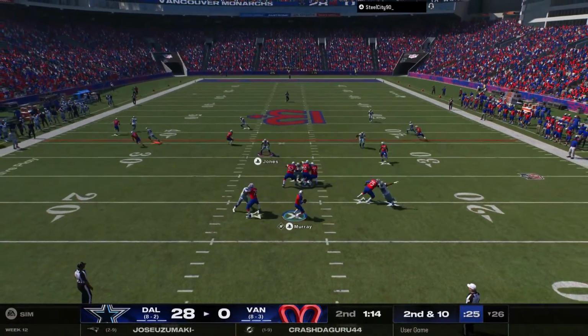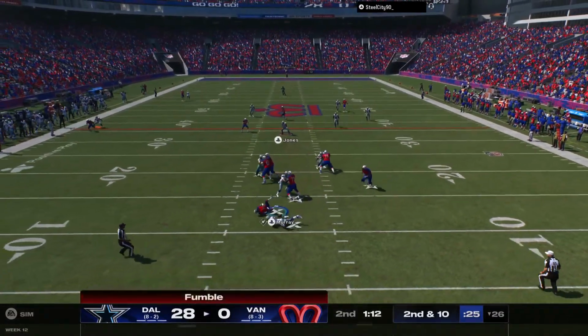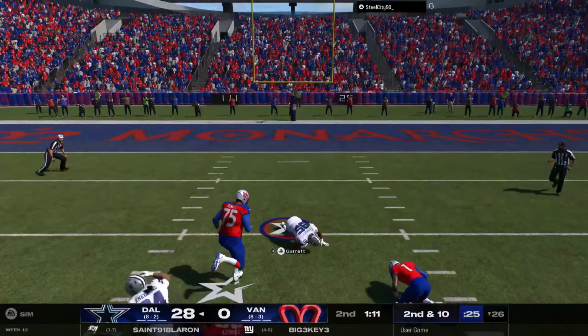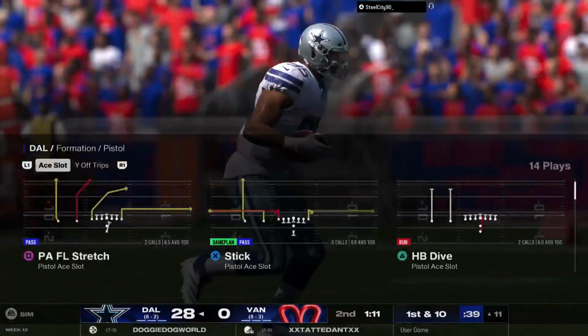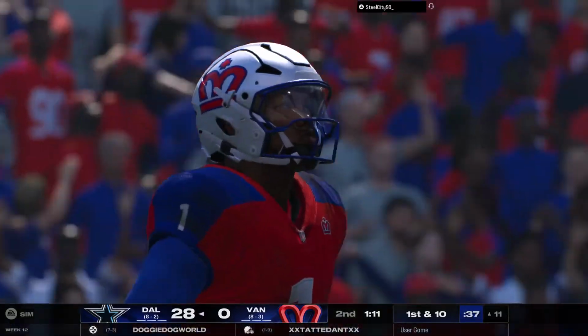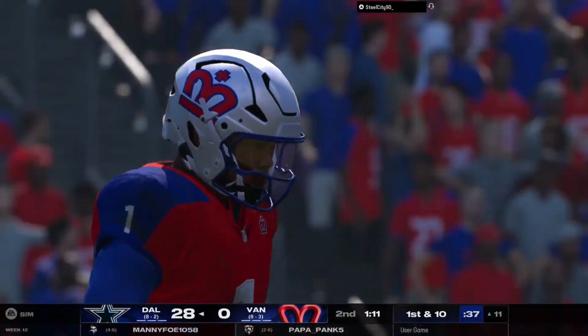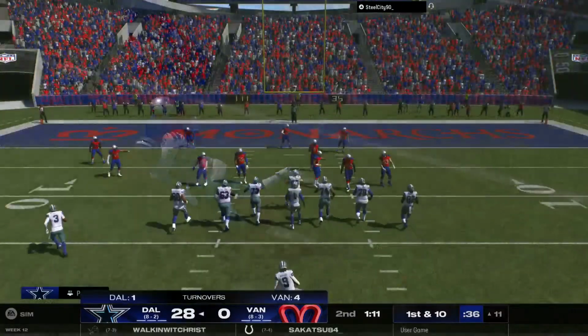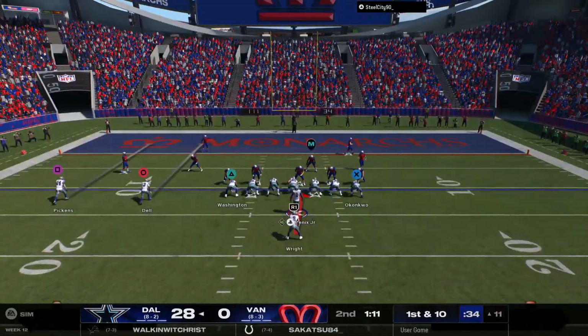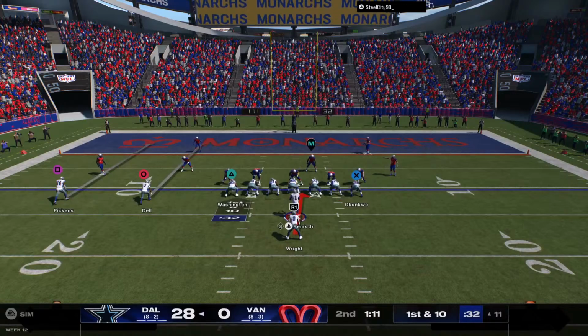On 2nd and 10, it's Murray. Oh, no, he lost control of another one. And it's a turnover. The defense has it. You know, they like to say about sports, it's 90% mental. Well, right now with this runner, after 3 fumbles, it's 100% mental. You got to hang on to the football. It's in his head right now, and it just can't happen. Let's go now.